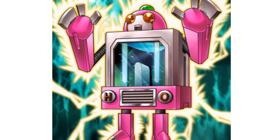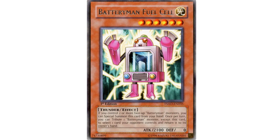Next up, this one's actually kind of interesting. So here's what it looks like in the OCG. This is Battery Man Fuel Cell here in the OCG. Here's what it looks like in the TCG. Now, you'll see the difference they did was on the buttons.